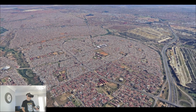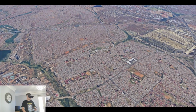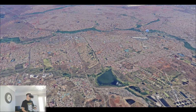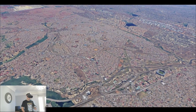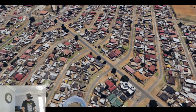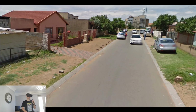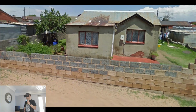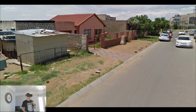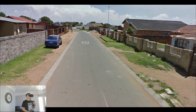It looks like loads of different suburbs, surrounded by rivers. I almost want to have a look closer. Hang on. Let me see if I can see what the houses look like. How nice do they look? Oh. Yeah, these roads, they might look nice inside, but it looks a little run down.